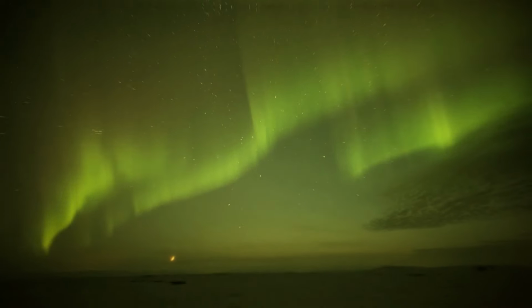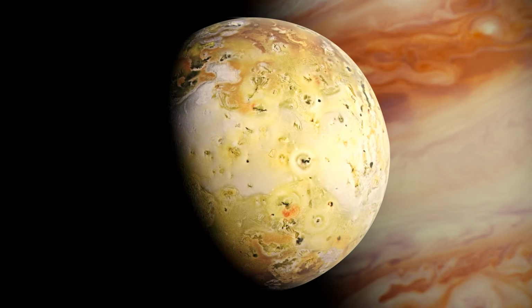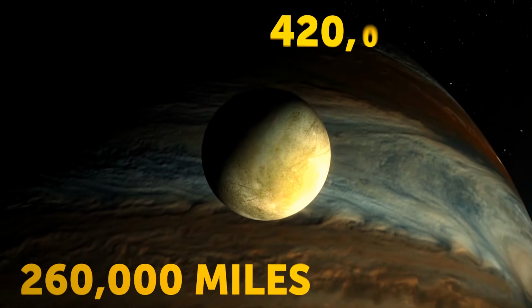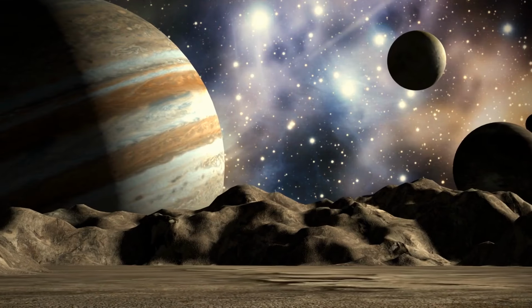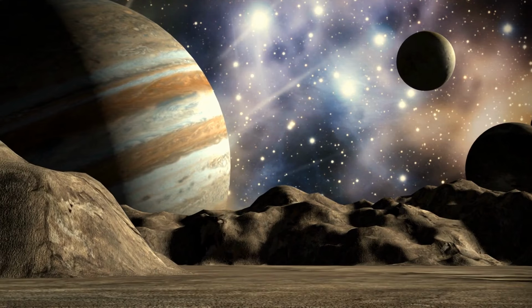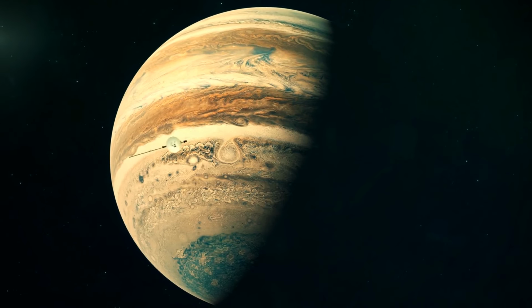You'd be able to see some beautiful auroras on Io. As this moon rotates around Jupiter, auroras change brightness all the time, but they're always there. Io is relatively close to Jupiter, almost 260,000 miles above its cloud tops. If you could come to Io and take a look at Jupiter from there, it would appear almost 40 times bigger in the sky than our moon.